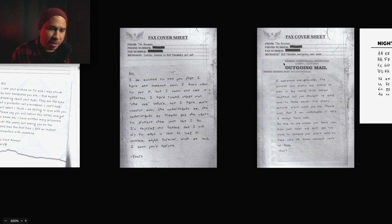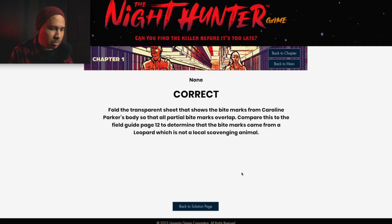I have to say, you did a pretty good job. I know in the game, obviously, they use fonts, but if you were to think in the game, he got pretty close to writing the same handwriting. All right, so I think that's it. Should be enough. So let's go to the site. So this was correct. So let's go back to the chapter.